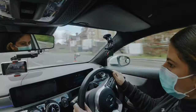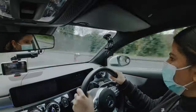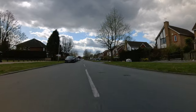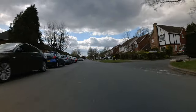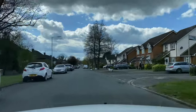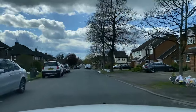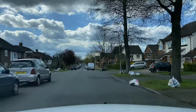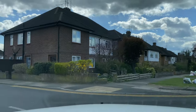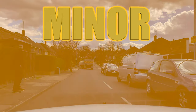I'd like to take the next road on the right. Take the next road on the left, please. Here, Rania is driving too far from the parked vehicles into the potential oncoming traffic. If it's not necessary, then we must keep 1 meter from the parked cars, or what's also referred to as a door whip.